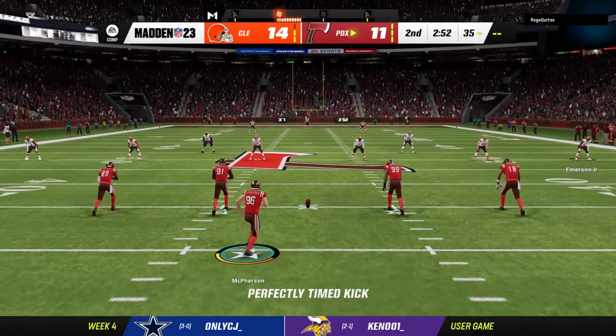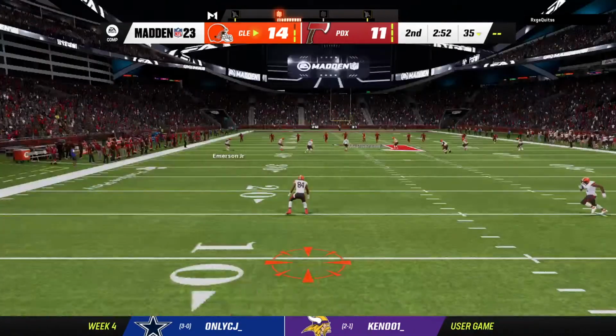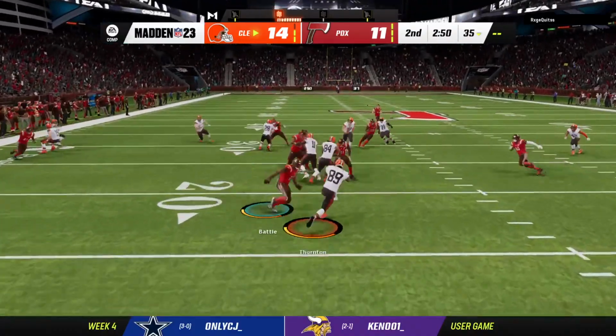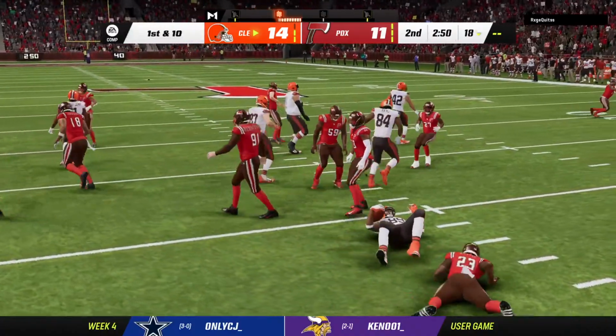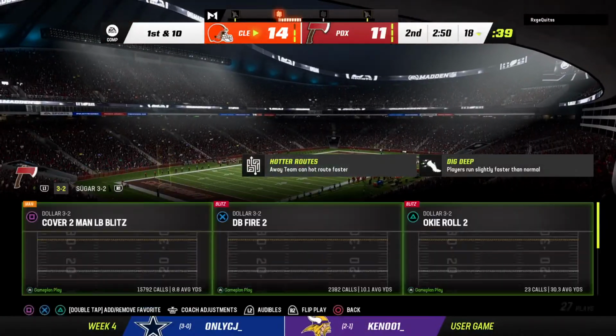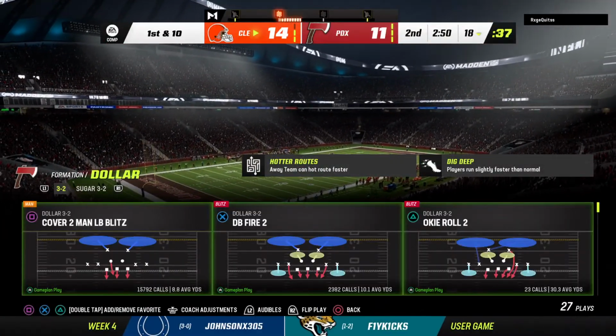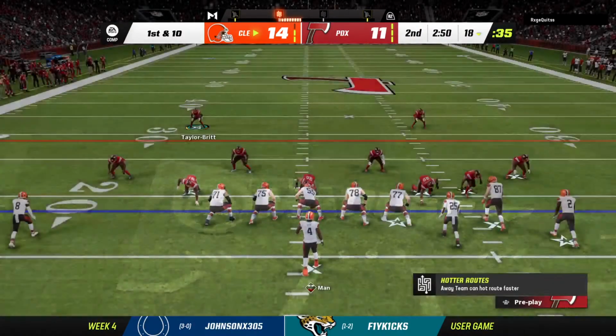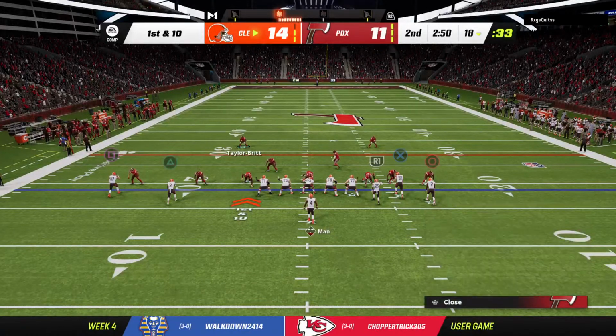After the touchdown, McPherson on to kick this one away. From the 10. And no alley to be found. The coverage was solid, and he's dropped at the 18. The Browns drive about to get started.